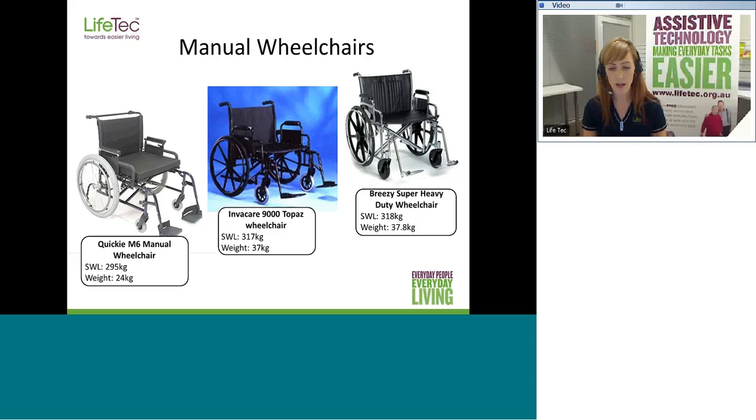Our Indicare 9000 Topaz. So this is a triple chrome plated carbon steel frame. It has a dual axle position, heavy duty front riggings and armrests, a reinforced frame with heavy duty cross brace, so you can see there's a double cross brace underneath the chair, and a safe working load of 317 kg. Now this is quite a heavy chair, being 37 kilograms, and that's not including the client, so quite heavy to even lift into a vehicle as well.